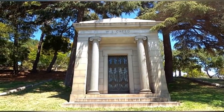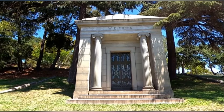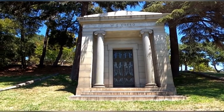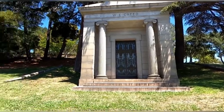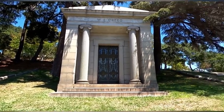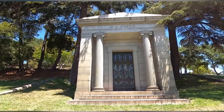W.E. Creed, Wigginton Ellis Creed. He was the president of the Pacific Gas and Electric Company, PG&E, and director of Wells Fargo National Bank and Union Trust Company. So, PG&E and Wells Fargo. He was the president of PG&E and director of Wells Fargo National Bank. Yep. And it appears as though he was like a trustee for several different companies as well.